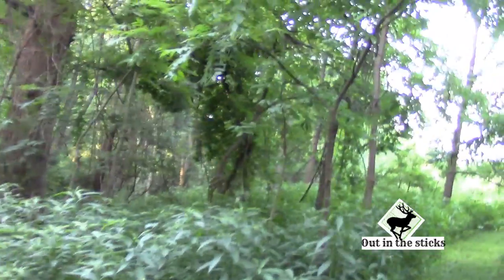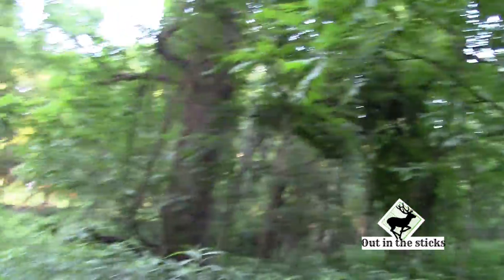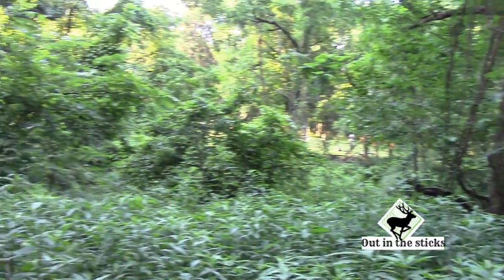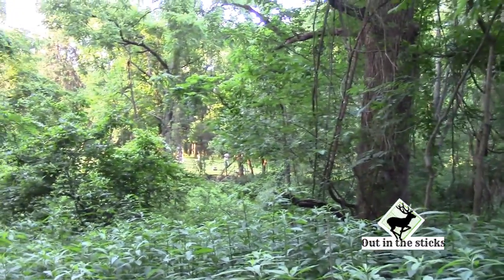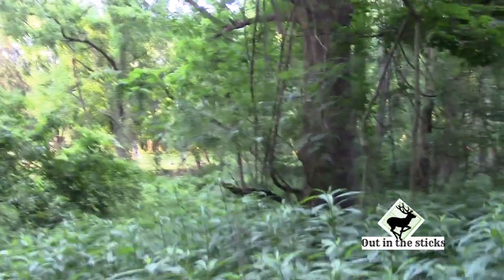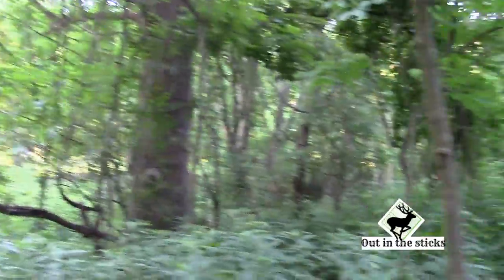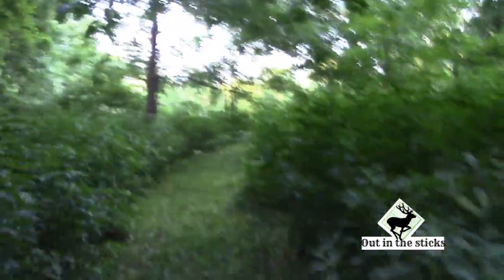This property, it's a neat one. It's like a big U shape once you get back here into the back field. But right there, all the way up through here is an old cemetery. Now that thing's dated way back. The county comes out here and they mow that, but it goes way back in the old days. It's a good little deer hunting spot.